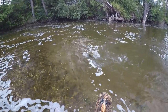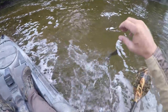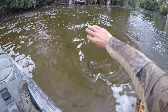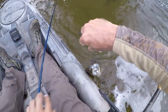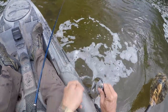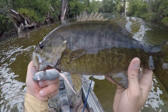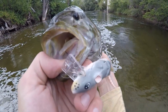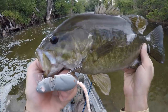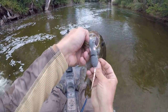Well, look what we have here. Nice smallie on that BBZ-1 rat. Hey. Get a good grip on that guy. Yeah, I will take that one for the first fish of the evening. Not huge, but that is a good sign.